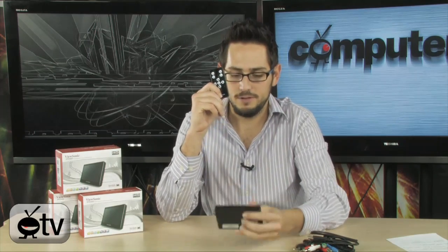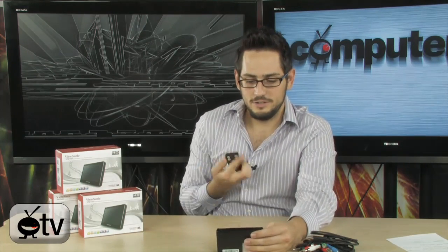Also comes with a mini USB to regular USB cable, basically to put stuff on it if you don't have a microSD card. And then finally, my favorite part, a remote control. So if it's in front of you, you don't want to reach out to touch it. You can literally just not even have to move your hands and be like the ultimate laziness.